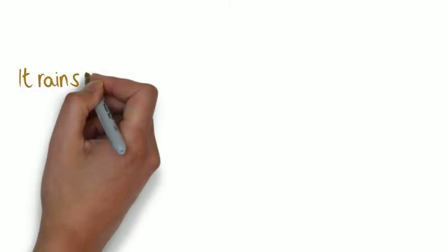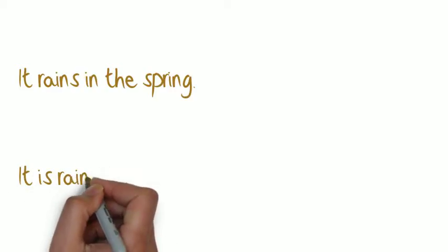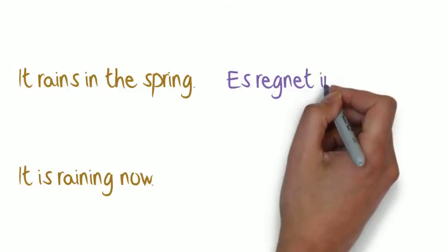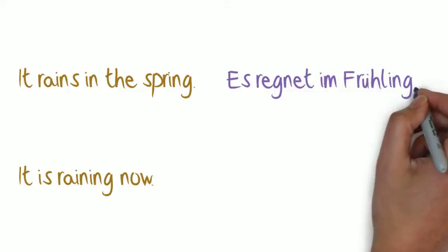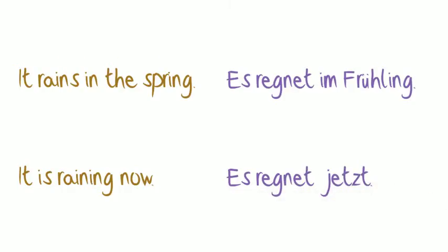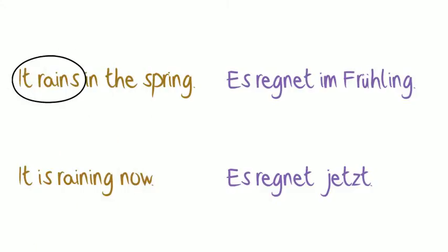Compare these two statements. One is in the simple present, and the second is in the present progressive. Now, compare them to their German equivalents. If you look closely at the verbs in German, you'll notice that in the first sentence, we say it rains in English, and in the second we say it is raining, to indicate that that's happening right now. But look at what happens in German. The first sentence is Es regnet im Frühling, and the second one is Es regnet jetzt.